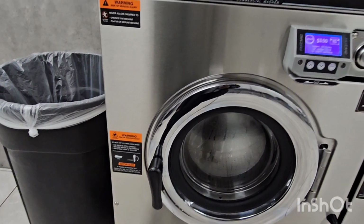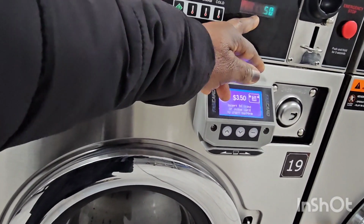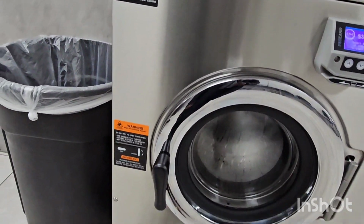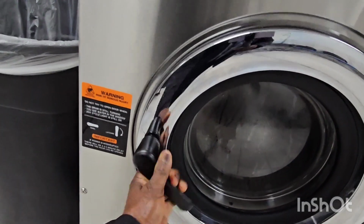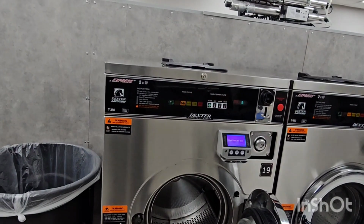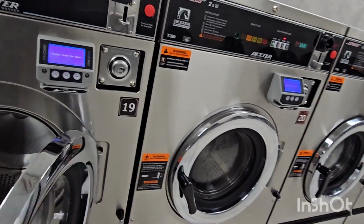After the clothes have washed for 32 minutes, it stops by itself. And you see the indicator here, done. It indicates here, done. When it's done, you open your machine like this. You open like that. Then you take out your clothes. You take it to the dryer. The dryer, that means the drying machine. So yeah, I'll show you the dryers where they are.